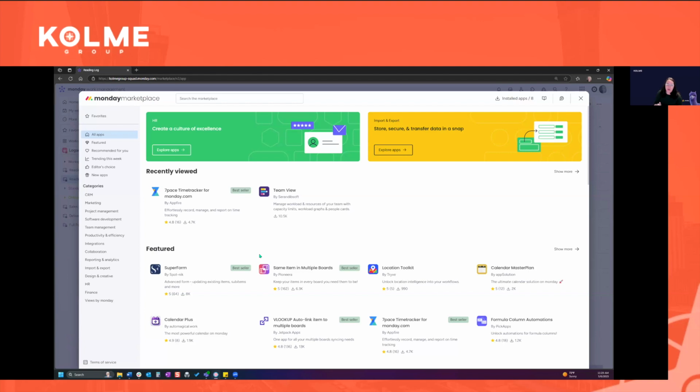So if you need time tracking or better reporting or something a little bit more specialized, there's probably already an app for that. And one of the best things is that most of them are free or very affordable and they fit very naturally into Monday's design.